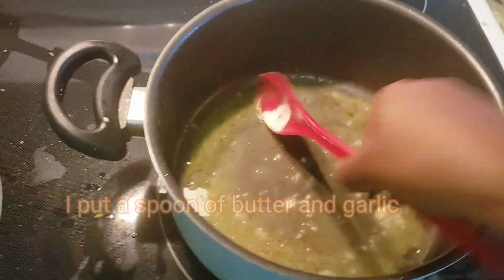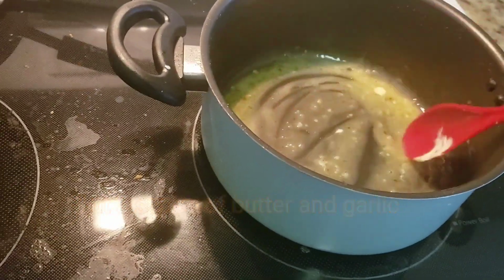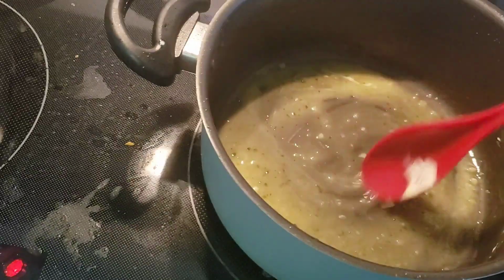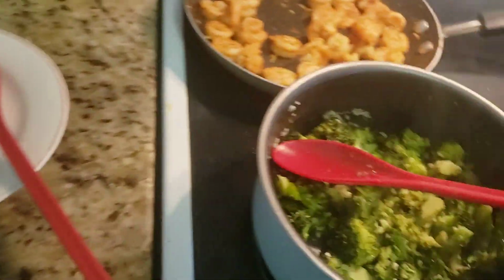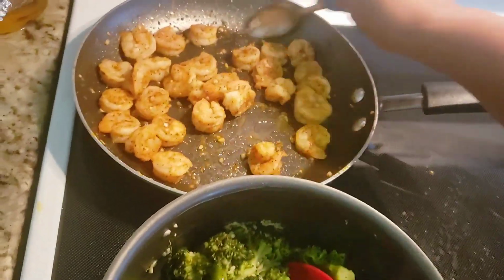Okay, this is more like a vlog style how-to. Gotta have fun while doing things, right? So, as you can see, my butter has melted down. The broccoli is finished, and so are my shrimp.